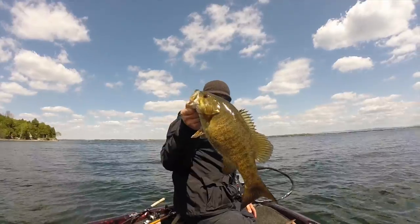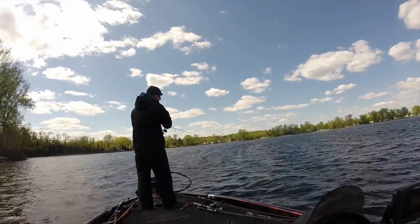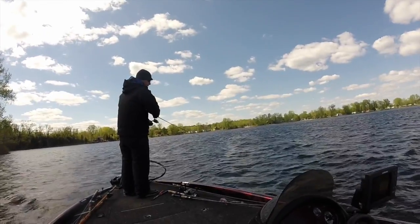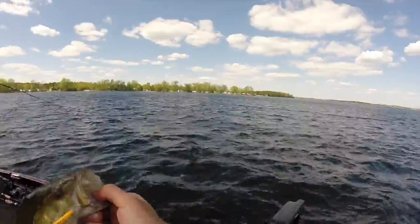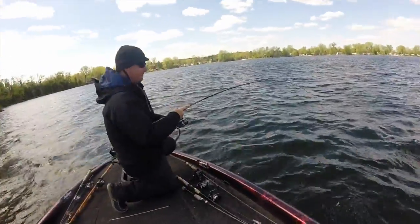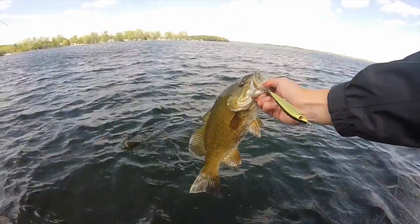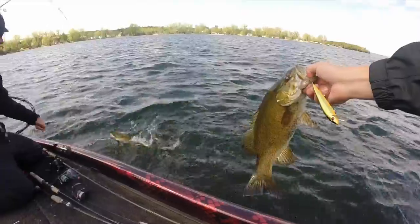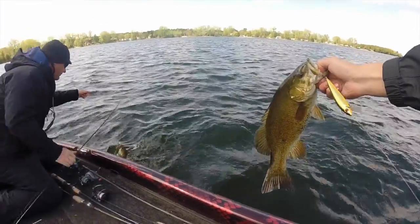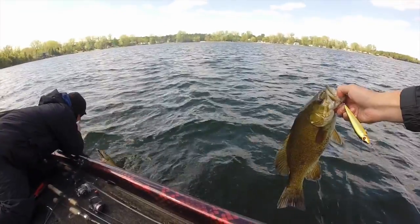Nice one. Still plucking away with those jerkbaits. Look at this. Just as I turn my camera on, we get our first double. This is mine, about a 2-pounder, and Steve's got a much bigger one. That's a real nice one. That's the biggest one, I think. Close to it. He's longer.